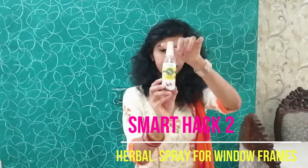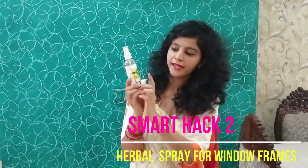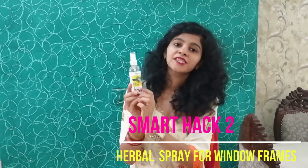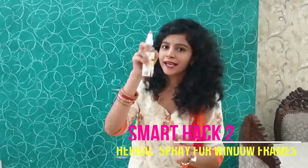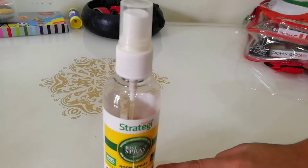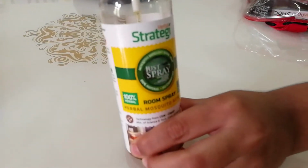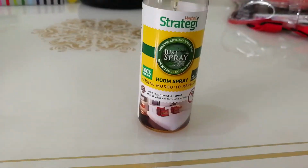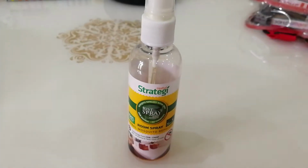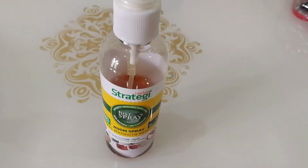Number 2, very important, is the room spray, the herbal room spray of the Strategy brand. It is a mosquito repellent as well as a pest repellent, which I usually use. I spray it across the kitchen windows, so that the lizards or any other kind of bugs that especially come when we open our mosquito mesh stay away. This will really help you keep the pests, mosquitoes and lizards from entering inside. You can also use this for the bathroom window shade, where especially small tiny lizards can easily enter, and you may be horrified when you see them.